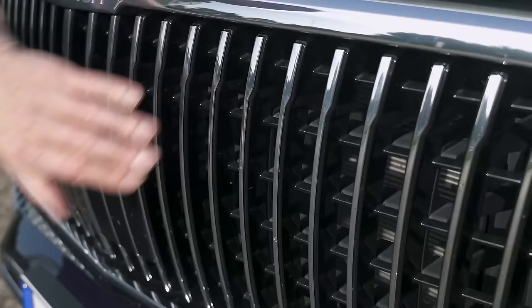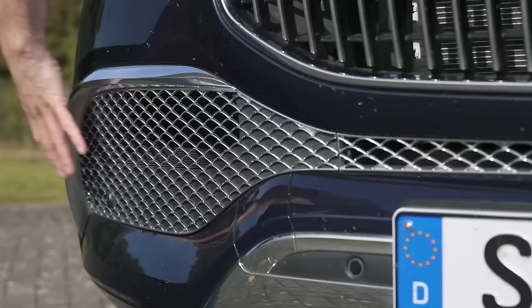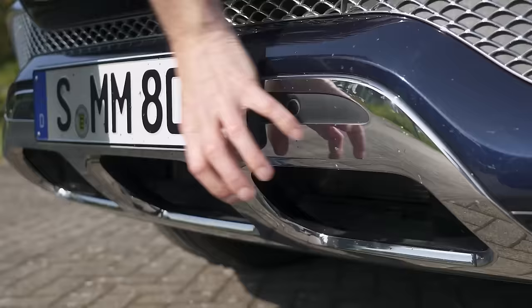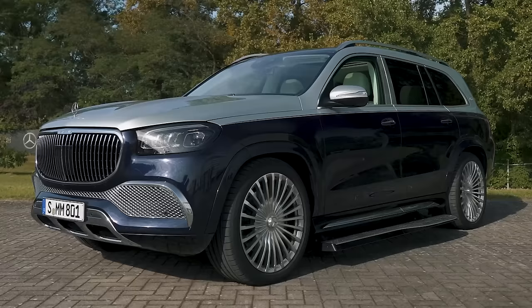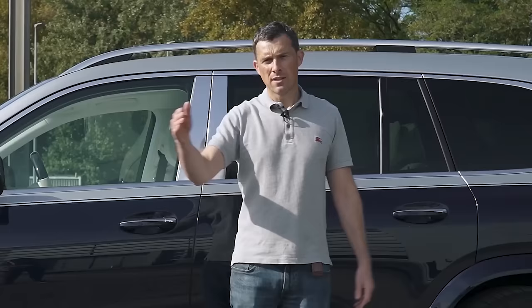Maybach grille with the vertical slats in it. You've got Maybach written in it as well. The lower bumper has this chrome honeycomb effect, though the chrome is all plastic. Actually, that's plastic too, and this is plastic. But it's shiny, shiny, and shiny is very good. Shiny means expensive, obviously. Here at the side, the thing that really sets this apart as the Maybach version of the GLS is the optional two-tone paintwork, so you better tick that option box if you're buying this car.